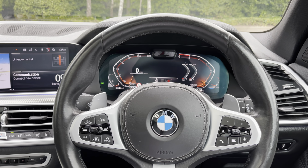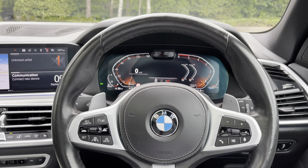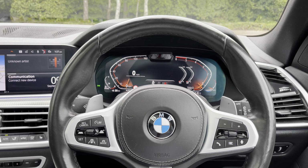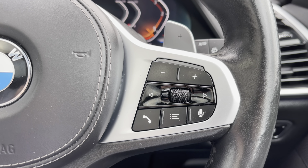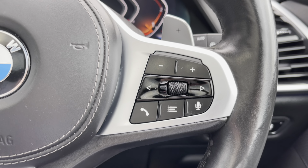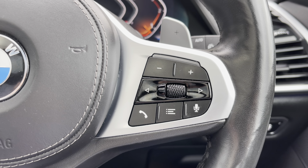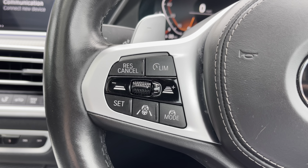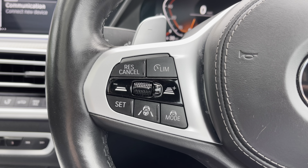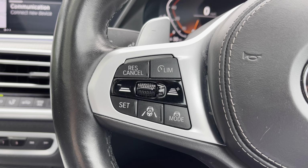Taking a look from the driver's perspective, we can see that full leather multifunction steering wheel, which to the right houses the controls for the multimedia system, including volume, voice command, and telephone answering button. And to the opposite side, we have the controls for this car's cruise control, which is the adaptive cruise control system, keeping you a safe distance from the car in front.